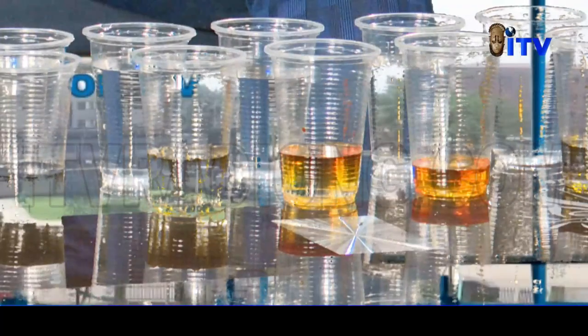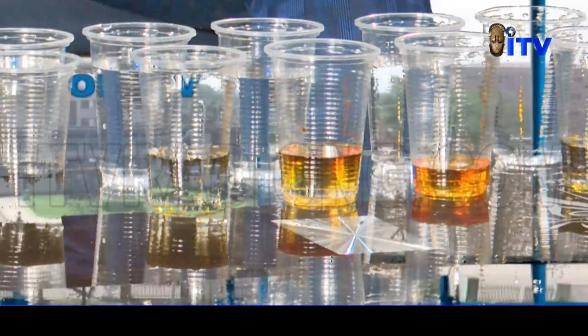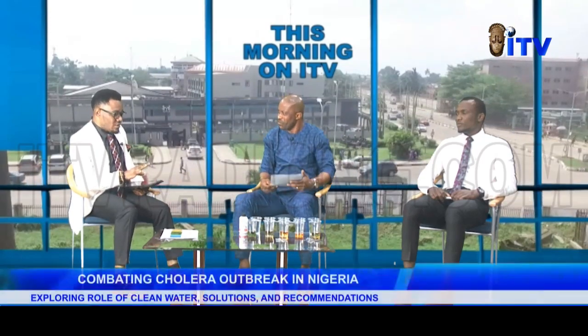The other day we did some analysis on water. We invited people. There were so many that came out. I asked them to bring water from their homes because the water you drink represents you. So bring water from your home, so it does not look as though I am the one bringing water. So they brought all. When I did this awareness, all of them were opening their mouths, wow, and they were asking, what do we do? That's the next question that I'm about to ask before we get to Precious. So what is the way out?